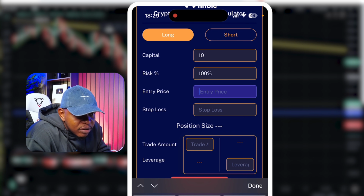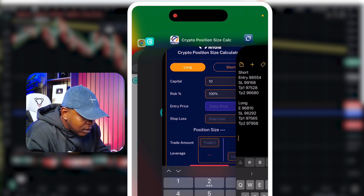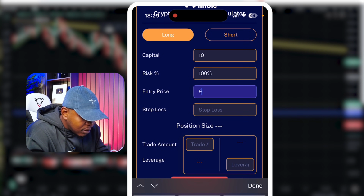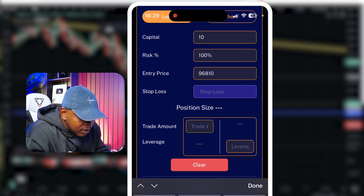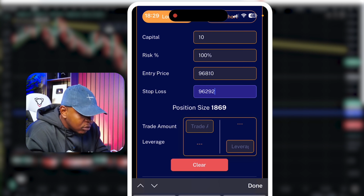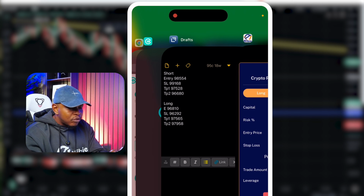My entry price is, this is actually moving, but I'll just go ahead and put my entry price, which is 96810. My stop loss is 96292. So my position size is 1,869. So how do I take this trade?